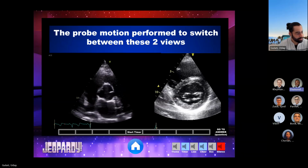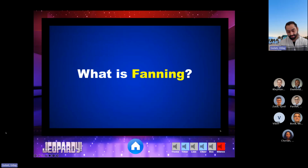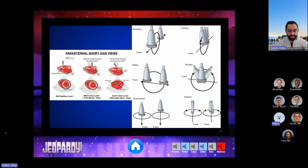What's up, Stan? Wait, is it a fanning motion? Like fanning downward? Right on, man. Good job. Ultrasound 101, right? Have your cardinal ultrasound movements that you can do. You have sweeping, which is sliding it along one axis, like that long axis. You can have sliding, which is sliding it along the more transverse axis. You can have fanning or tilting, and then you can have rocking. Rocking is going against that short border, and fanning is going against that long border.